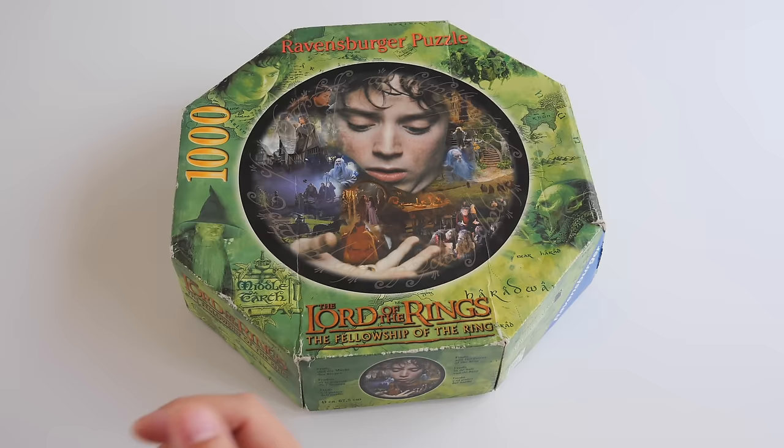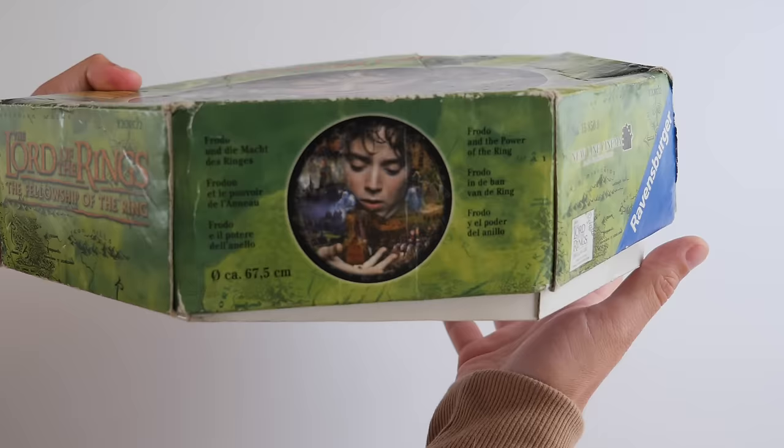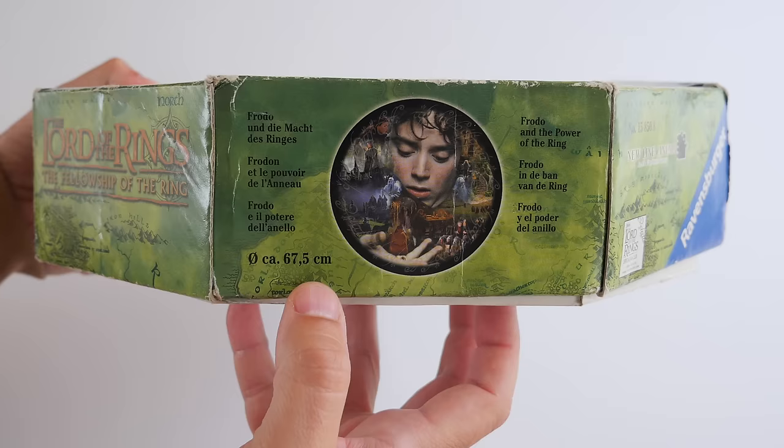Okie dokie, welcome back everyone. Thank you so much for joining me in this new jigsaw puzzle adventure. This is, yes, a circular or round Ravensburger jigsaw puzzle produced in the Czech Republic in collaboration with New Line Cinema for The Lord of the Rings, The Fellowship of the Ring.